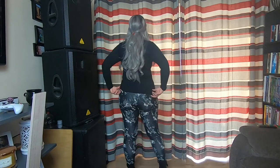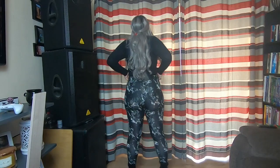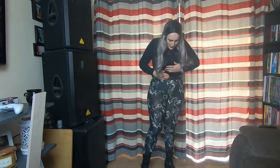Here's the back so you can see. Very, very comfortable. They're pulled up to my waist, and they've got this really thick waistband as well, which I like about these. When I first put them on, they had this little stretchy bit, and I thought, oh, check, not ripped. No, I think it's just because they're new. But yeah, I like this together.